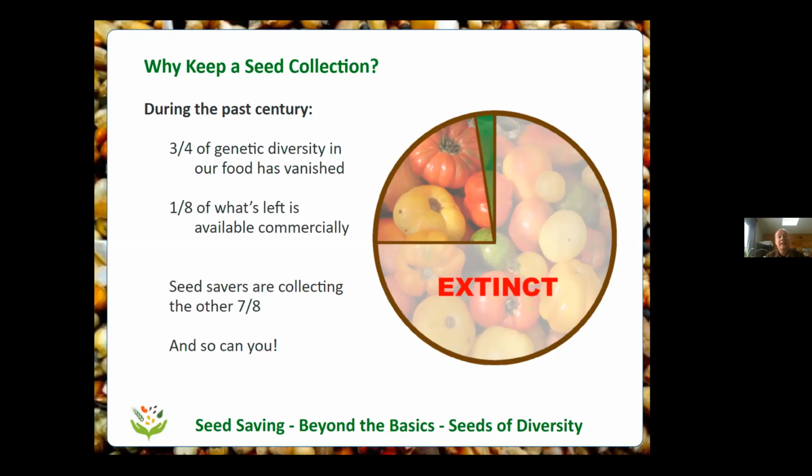And that means I'm here to talk about how to save seeds, and hoping that some of you will take on the challenge of growing a rare variety, save its seeds, and spread those seeds around. Get other people to grow them too. That's the only way we'll save that plant diversity.